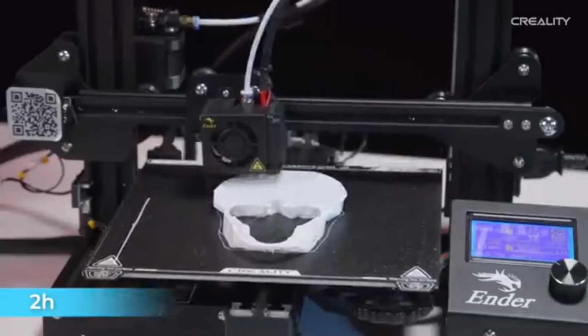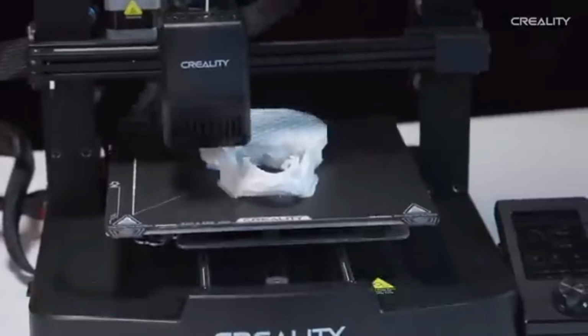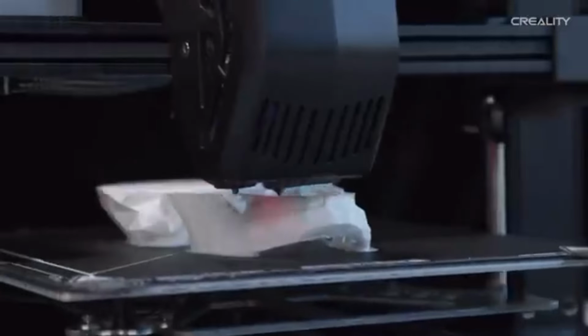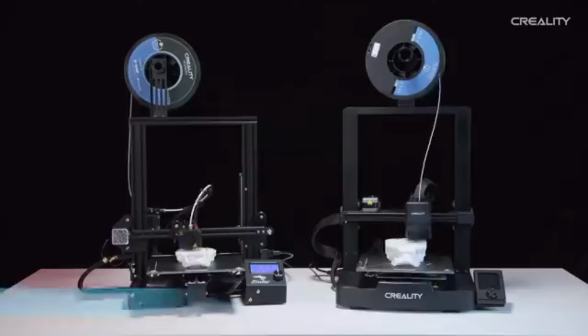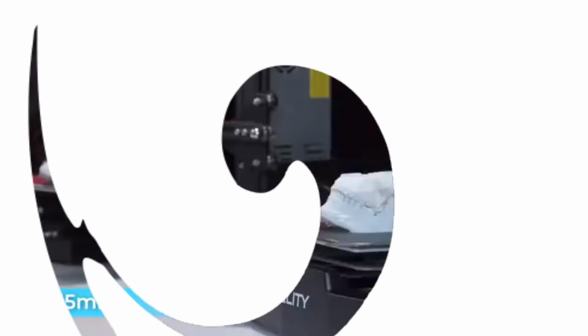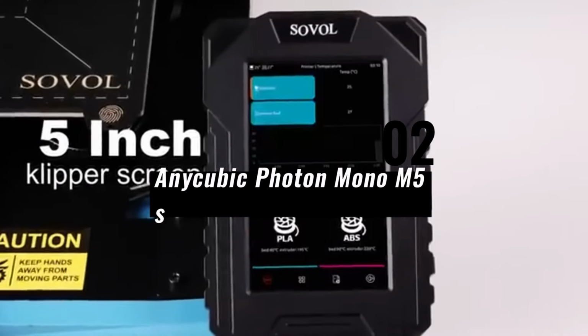The included BL-Touch Auto Bed Leveling Sensor ensures perfect initial layers every time. This function guarantees that the print bed is exactly leveled, removing the need for human adjustments and increasing print success rates. Number 2. SOVOL SV07.